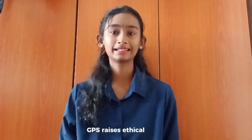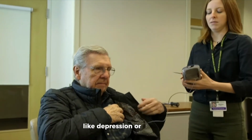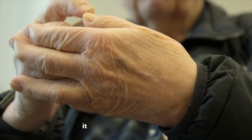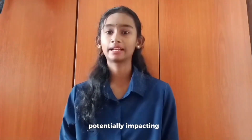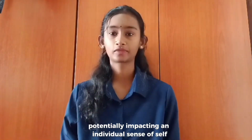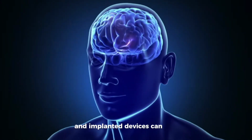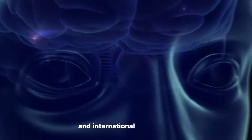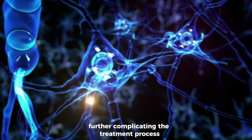DBS raises ethical concerns, particularly when used for treating mental illness like depression or obsessive-compulsive disorder. It alters brain circuits linked to behavior and emotions, potentially impacting an individual's sense of self. The psychological toll of brain surgery and implanted devices can cause anxiety and irrational expectations among patients, further complicating the treatment process.